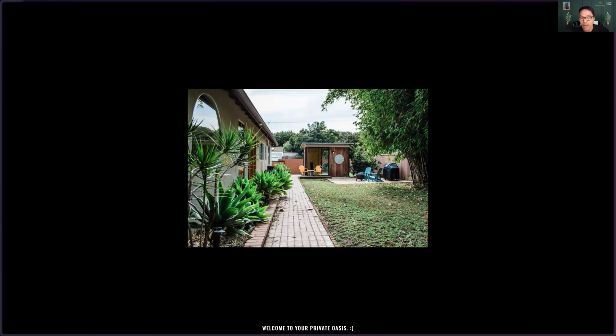So that does add some value, especially for those who work from home. But this property really is updated and relatively high-end, upscale kind of finishes. And it has this amazing outdoor space that connects from the front all the way to the back of the property. Again, super ideal for families and pets.